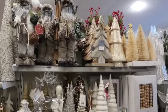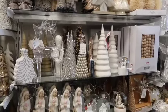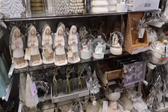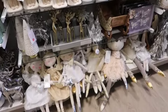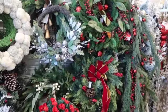And I don't know about you all, but this section here just looks so peaceful to me. And I feel like that's a major component in what I'm searching for Christmas this year. And especially when bringing it into my home, I want it to feel very peaceful.